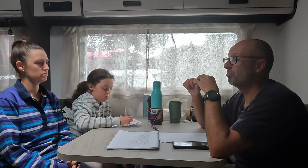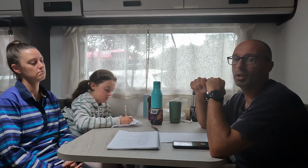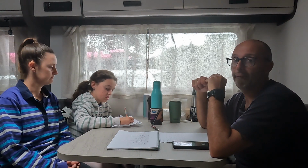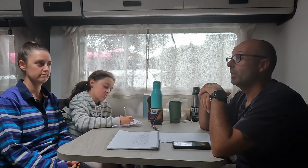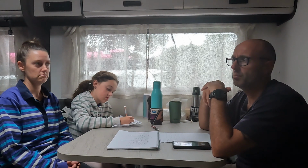Awesome build quality. Probably the biggest thing that we didn't go with the Kedron was just the overall weight of them. They're built like a tank, and they weigh like a tank. Then we looked at a couple of Zones. We looked at the new Sojourn model one, which I think is the, I can't remember now which one was the bunk model one, but yeah, we looked at them.